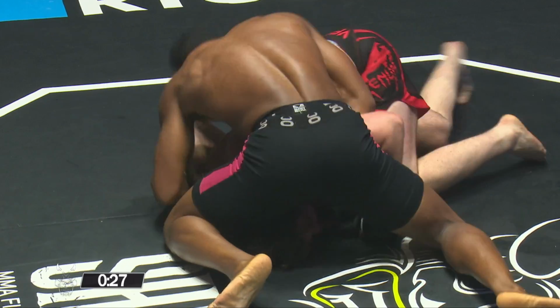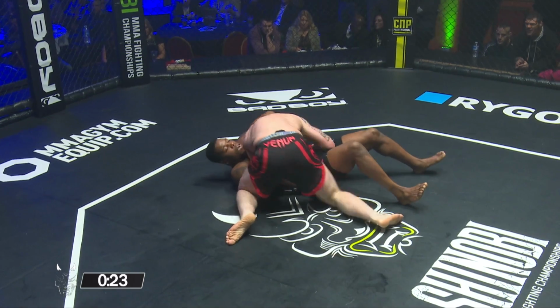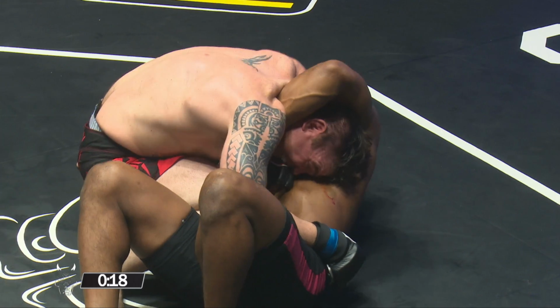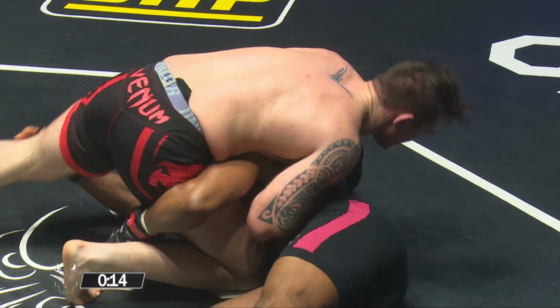Good work though from Stanton there to try and get back up. He needs to do a little bit more. He needs to go for a submission now. He needs to go for a finish. He needs to put the pressure on. Knee on belly now. Maybe look for an armbar from here. He needs to try and clear that head. If he can just clear the head and start to fight some ground and pound.